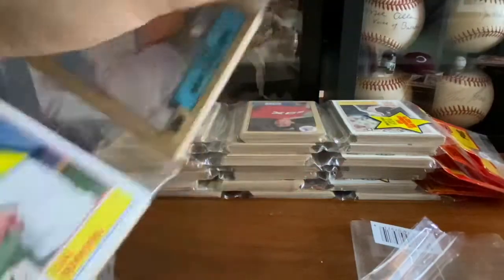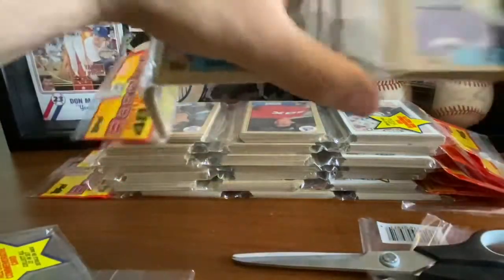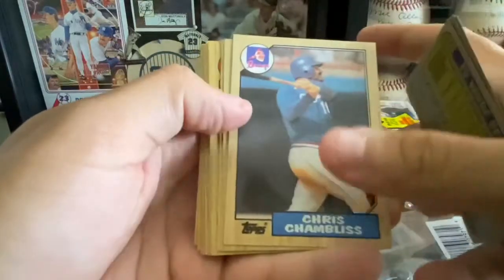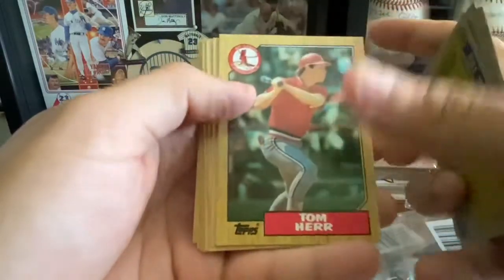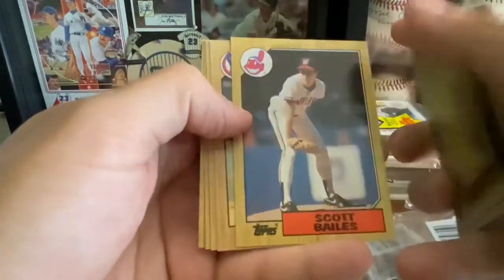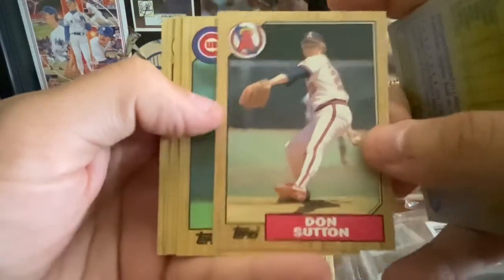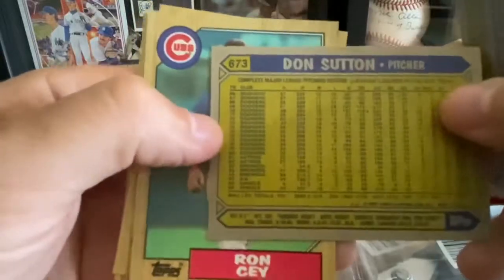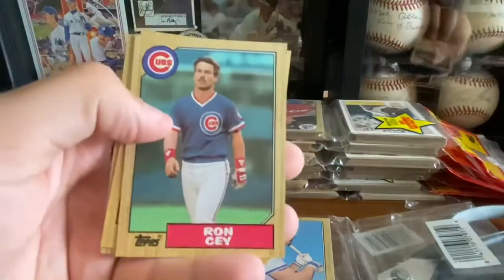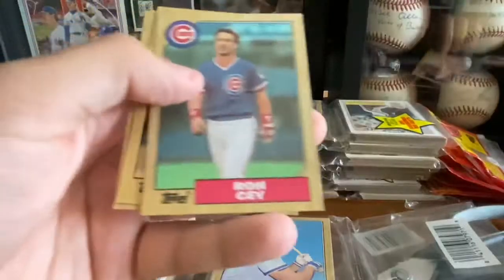So let's keep going. Ernie Whitt, Brian Fisher, another Vandenberg. And you can see the collation's not the best here. We're getting a lot of duplicates in here. Don Sutton. Don Sutton, Hall of Famer. Don Sutton, very nice. Looks like toward the end of his career. You can see here his first season back in '66. So yeah, I think at that point he had won 310 games, is what it says here. So definitely the end of his career.